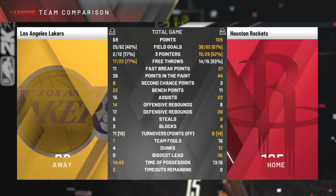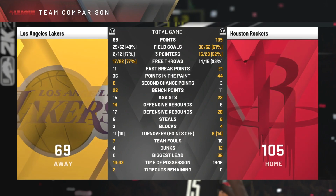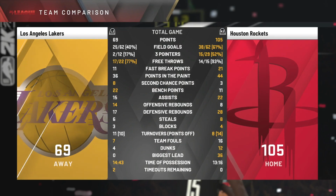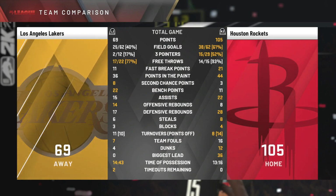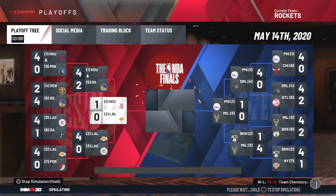We'll see. But obviously, a pretty good game here as LeBron did have 25, but it did not matter. So we shot 61% overall, 52% from downtown. Lakers only took 12 threes, only made two of them. So here's a shot chart, 32 boards. We only got 22 assists to their 15. But we still out-assisted them by 7.